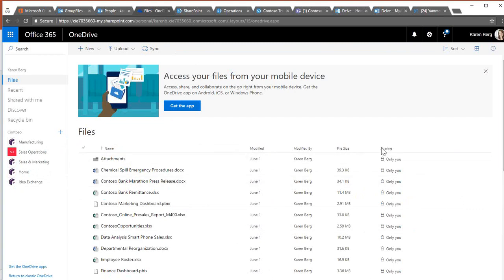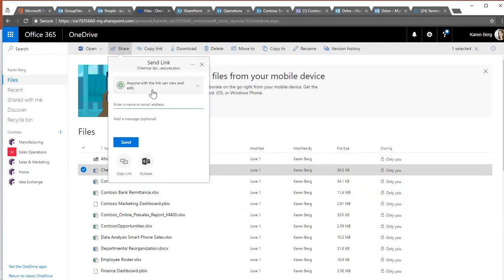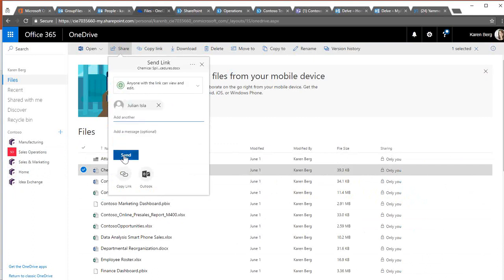You can see right here that I'm sharing them only with myself, so I'm the only one who can see any of these documents. But if I wanted to share this chemical spill emergency procedures document, I can select the document and send a link. I can select my VP of Sales Operations, Julian Isla. Active Directory will provide a suggestion. I can send it, copy a link, or send it via Outlook, and he will be able to view and edit this document.